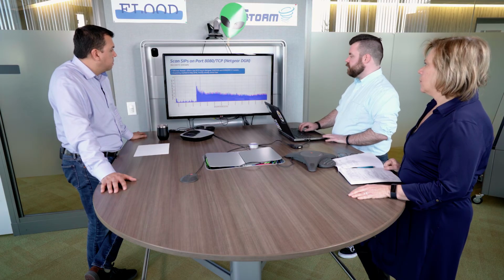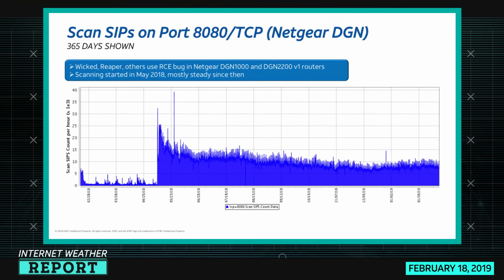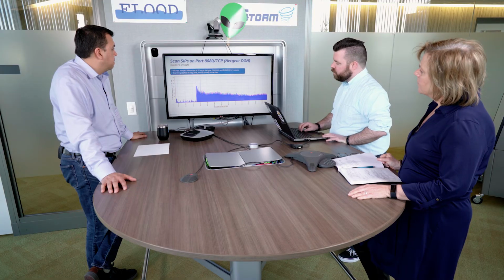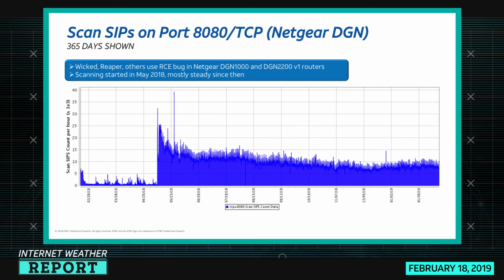Port 8080. I said we'd take a closer look at it, and here we have a 365-day view of it. In the last couple of months, it really hasn't changed terribly much, but I wanted to know, when did we actually start really seeing scanning on this port? Turns out that was in April of 2018, actually more towards May of 2018. And we saw a huge spike in that. And it turns out that this is actually a pretty common bug in a couple of Netgear routers. The Reaper botnet and the Wicked botnet are among the botnets that scan for this vulnerability. So that's my explanation for it, especially given the size of Reaper. I think that's probably what we're seeing here.